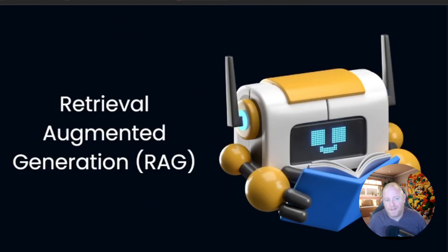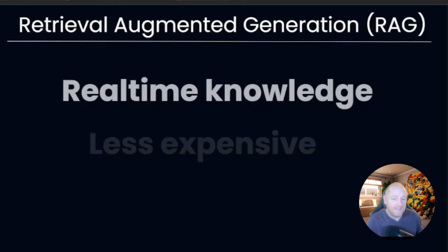So that's where retrieval augmented generation, or you may have heard of it called RAG, comes in. So the same test analogy. Instead of studying for the test, you're actually giving the AI an open book. You're essentially saying, here's all the information about my business. Now answer the question. So you don't have to train it. You're giving it as part of the prompt. And that gives you a few benefits.